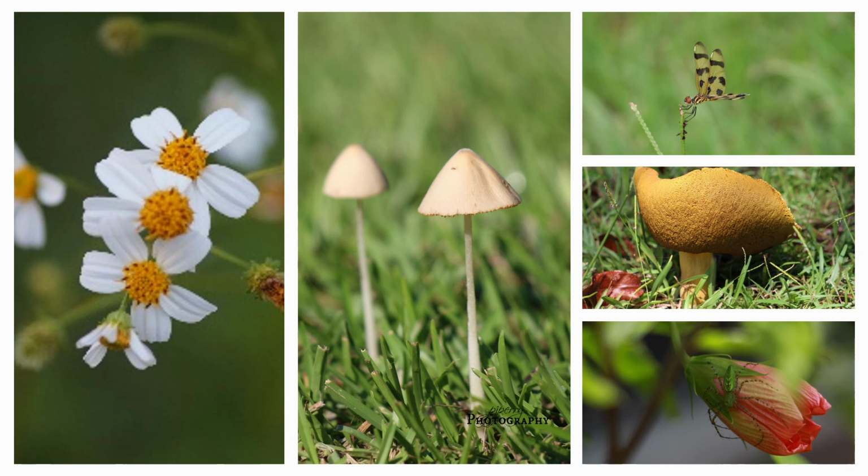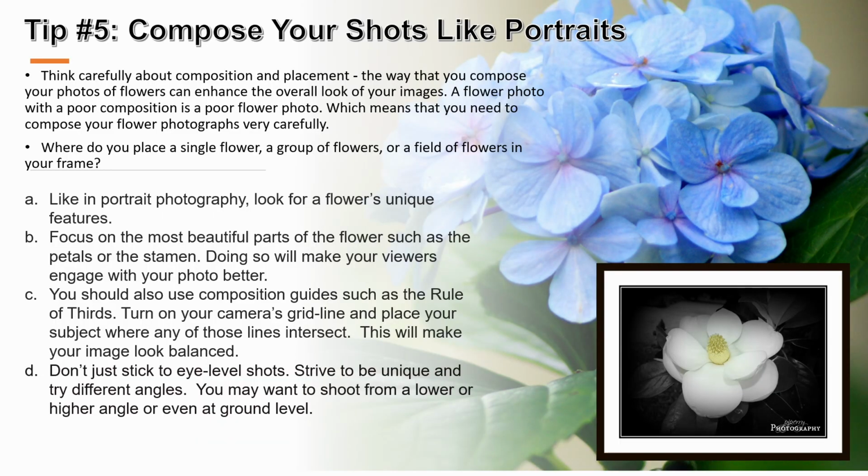I actually laid on the ground to take the little mushrooms. They were very small mushrooms going right off my porch. All of these were very small things that I had to get up close to and use that micro shot that I was telling you about. Any questions? Comments? Doing good.